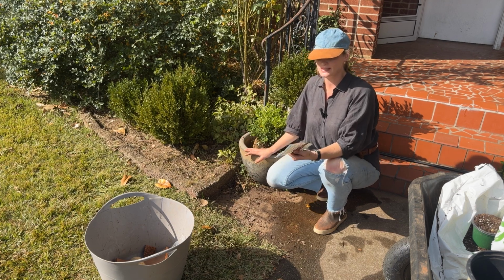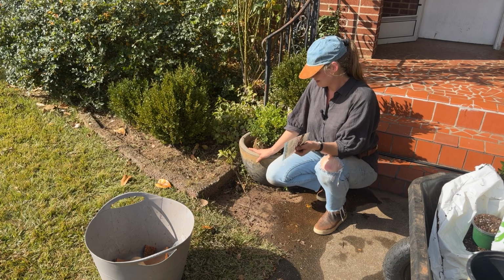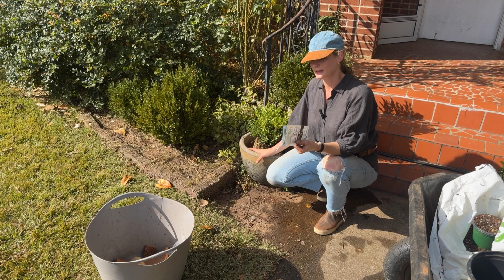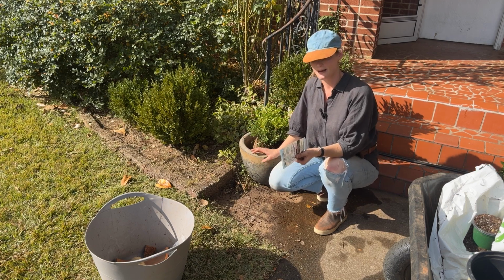So anytime you see a size recommendation on a label, you have to consider the environment that it's going in and whether or not you're going to be regularly pruning it. And both of those will be a factor for this, keeping it compact.